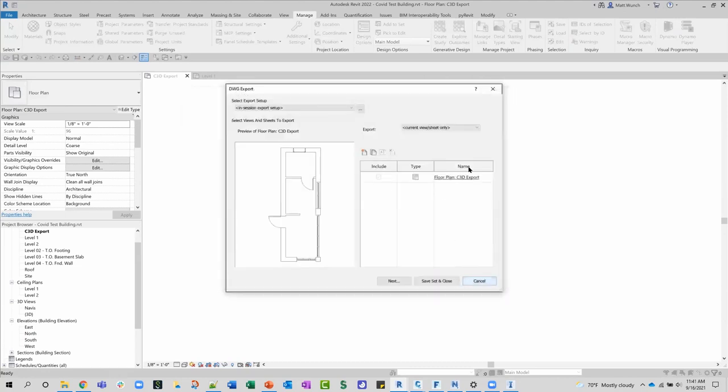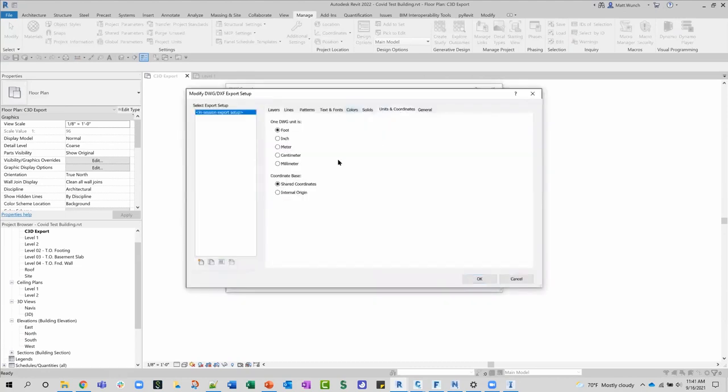That's cool. So one thing you want to make sure of, actually jump back to this, is that your drawing units are the same. In Civil 3D, if you're in the US, typically it's feet. So just make sure that is set as well in Revit.